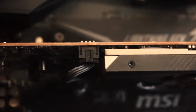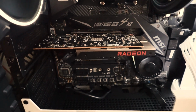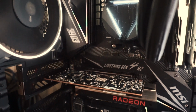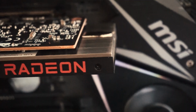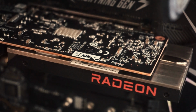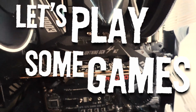These are both going to be running in my test rig, running a Ryzen 7 5800X, 32GB of DDR4 RAM running at 3600 MHz, and my system drive is an NVMe SSD running at PCIe 4.0. Oh, and both of these GPUs will also be running at PCIe 4.0 speeds, but stick around to the end of the video because I'll do a PCIe 3.0 comparison as well. And with that out of the way, without further delay, let's play some games.